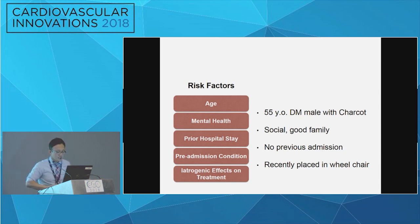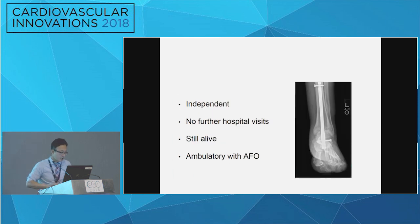So for this patient, the odds are very good, so I went ahead and did the reconstructive surgery, a TTC fusion, and radiographically, it's good, but also he's still independent. He could do most of the stuff by himself without family help. He has had no further hospital visits so far after probably 3 years now, and he's still alive, and he ambulates with the AFO without assistive devices like crutches or a walker.